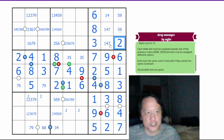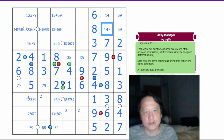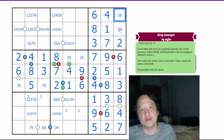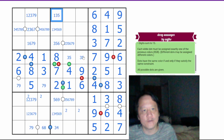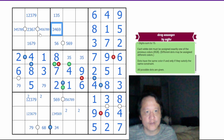2 is in a relationship with both 1 and 4, so this can't be 1 or 4, it's 7. No 7 there. 8 is in relationship with 4, so this is 1, which makes that 4. 4 is in relationship with 5, so this has to be 9 and 5 there, because there's no dot between. No 4 and 9 there. No 2, 3 here. No 3 here. No 7 there. No 1 or 5 here. No 5 or 5 there.